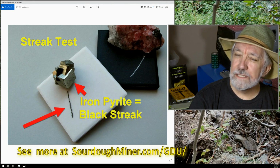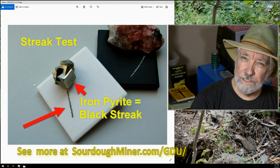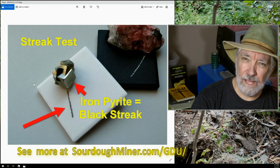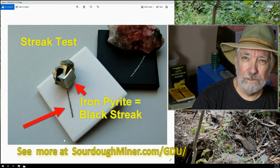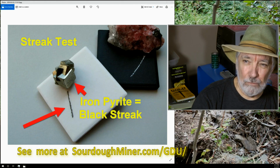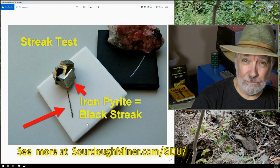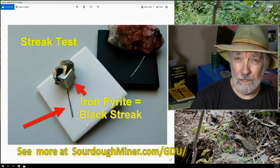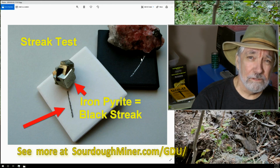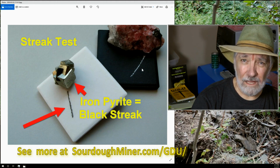So this is a streak test, very simple to do. You'll want to have one of these in your handy dandy rock detection bag, and what it is is none other than just a flat matte finish piece of ceramic tile, flat black, flat white. You should have one of each for obvious reasons. Some streaks of some minerals are dark, and therefore they show up better on the light colored material, and some streaks are light and show up on dark colored material. So just have one of each in your bag.